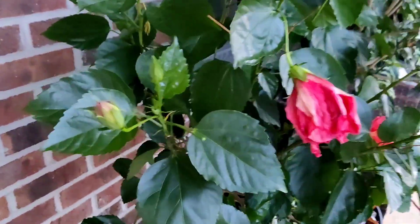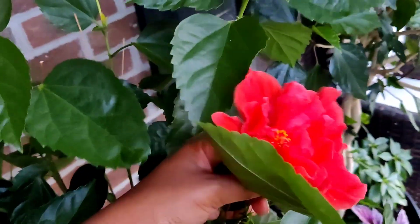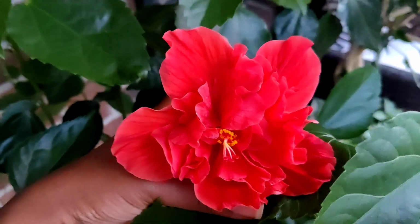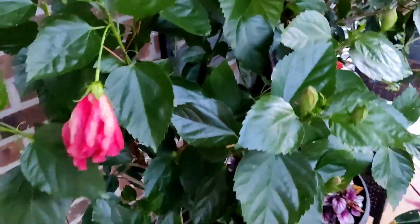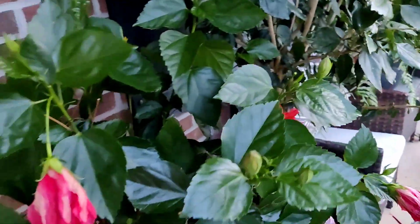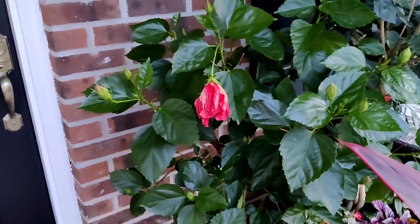This is a clearance hibiscus that I picked up, and let's see if I can show you guys a bloom. Here we go. There we go. So pretty, you guys. It is a double, it's not even a double. This is like a quadruple ruffle bloom. It was in full bloom, and it looks like it's getting ready to open up some new buds. So I'm excited for this. This wasn't even really in that bad a condition when I got it. I don't know why it was on clearance, but I'm not gonna complain.